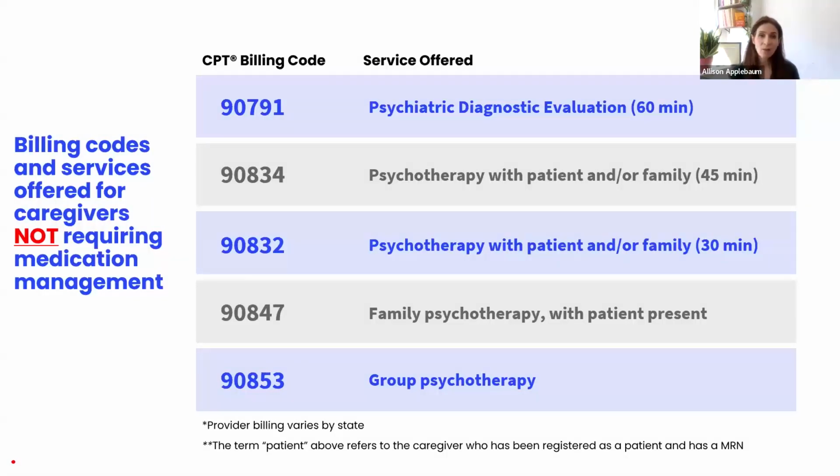And then the following four codes indicate the type of follow-up care caregivers would receive. I will say the most common session I conduct is 90834, psychotherapy with a patient and/or family member that's 45 minutes. And I want to be very clear here that the patient here is the caregiver. And if a patient with cancer, the care partner, were to join a session, that individual would be the family member. Okay, so the patient here, the identified patient, is the caregiver. So we have codes for 45 minutes, 30 minutes.